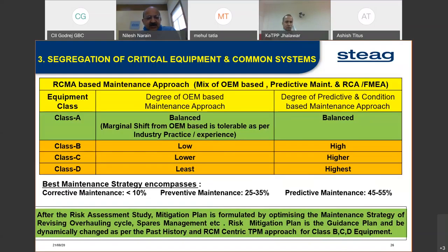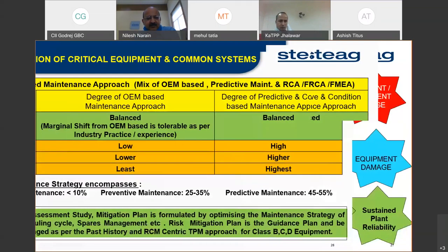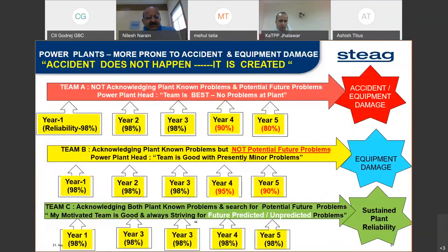So the cost cutting can be more on class B, C, D equipment, whereas cost cutting cannot be compromised for class A equipment. This way we can have cost-optimized maintenance of the power plant without compromising on reliability. And as I have said, the best maintenance strategy will be corrective maintenance less than 10%, preventive maintenance 25 to 35%, and predictive maintenance 45 to 55%.